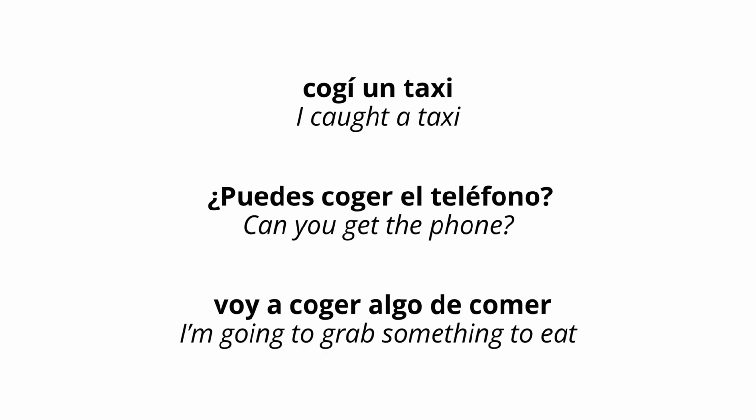Voy a coger algo de comer. I'm going to grab something to eat. Just note, though, that in Latin America, the verb coger can also have quite a rude slang meaning. So people there tend to use tomar instead.